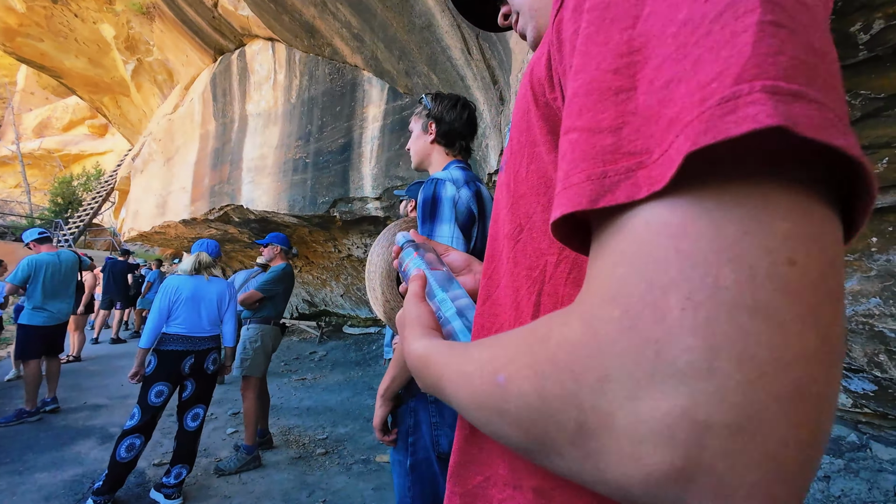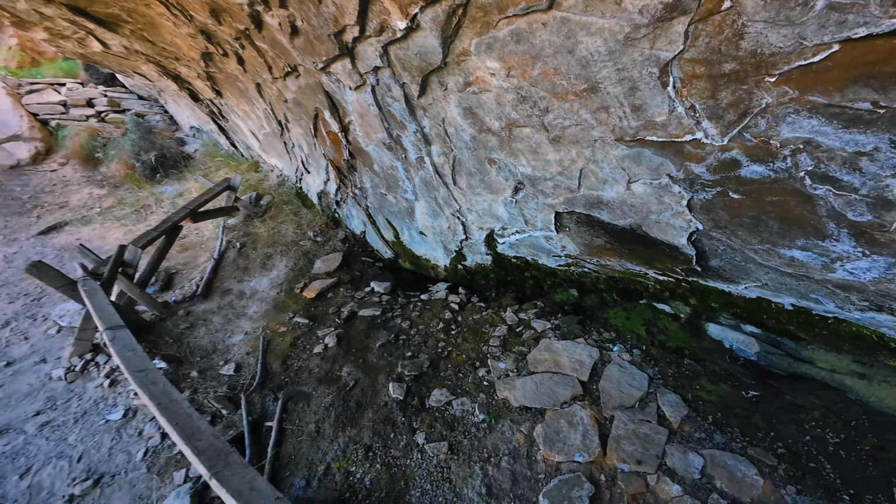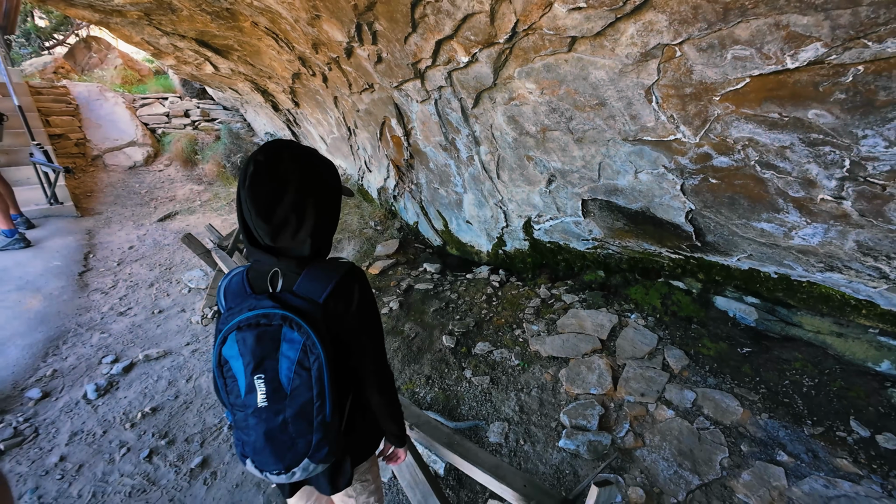This tour answered one of my long-standing questions: where did they get water? These cliffs actually produce seep springs. They are currently conducting studies to see just how much water is held in the rock. Even during this extreme drought, there was water seeping out of the rock. So this was an area where they could collect water to drink and cook right there in their dwelling where they were living.